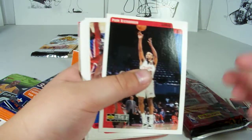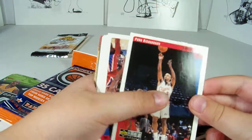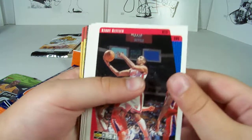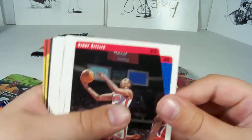Pooh. Wait, what? It says Pooh Richardson. Pooh Richardson. Please do not demonetize us, please. It's just a name. Even though we're not monetized. They can demonetize us, whatever.